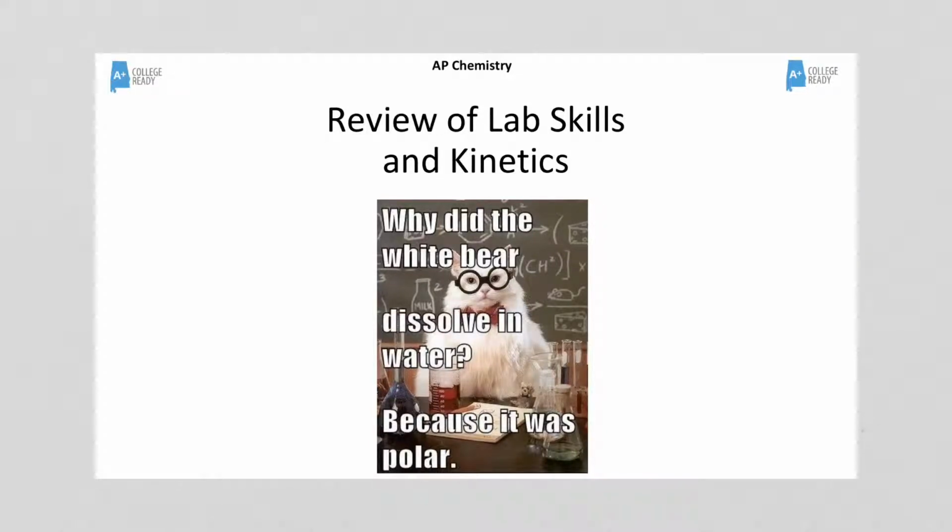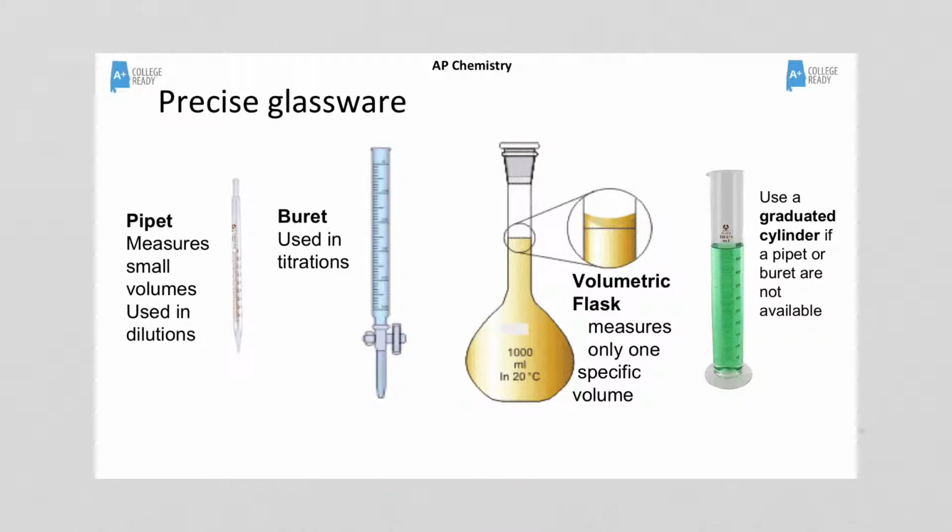This review information is about lab skills and kinetics. As you see the little meme, why did the white bear dissolve in water? Because he was polar. So we will talk about making two different kinds of solutions. In the lab we use different pieces of glassware depending on what we're doing.